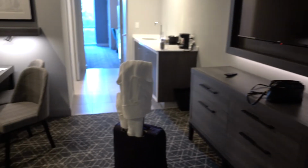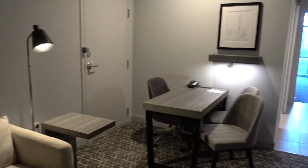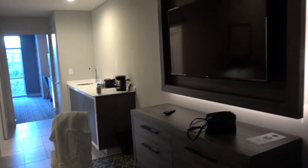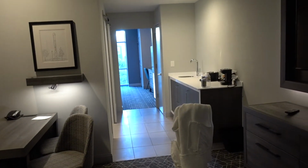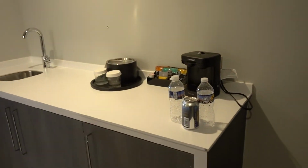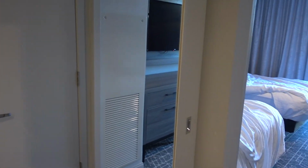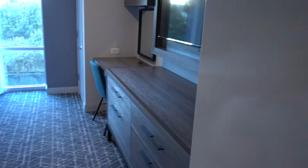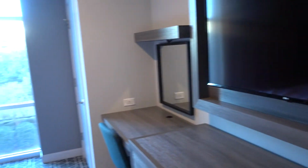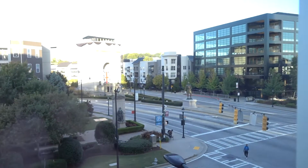So here's the entry doors, and then all of the rooms here are suites. And so yeah, you got a very large sitting area here. I love the backlighting on a lot of the furniture, really nice. And you got a little prep area here, big mirror, which I always like to see. And then this is the bedroom area. Nice view out here, really. It's a nice area of Atlanta. Isn't that nice?